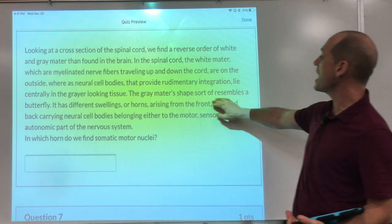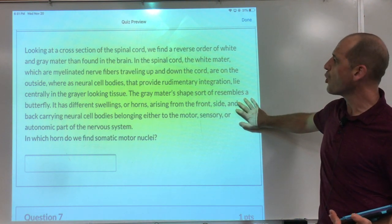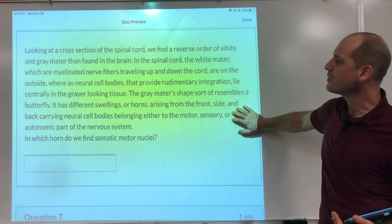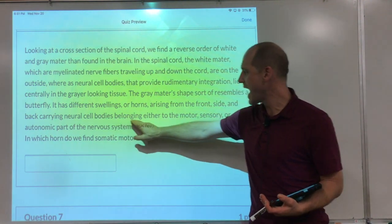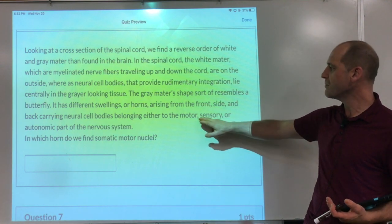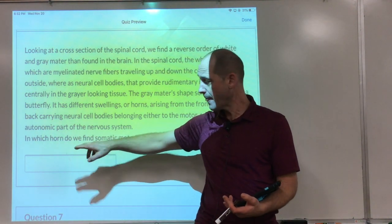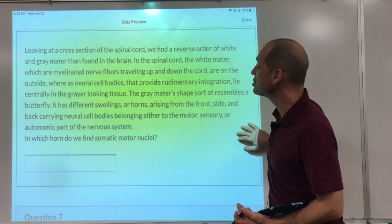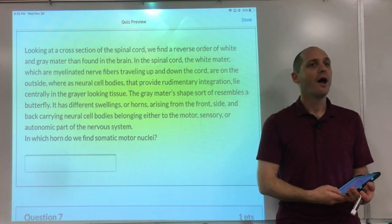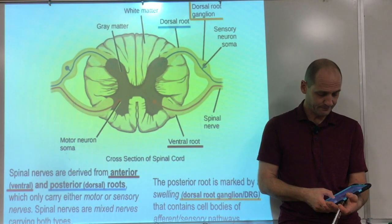Anyway, the gray matter shape sort of resembles a butterfly. It has different swellings or horns arising from the front, side, and the back, carrying neural cell bodies belonging either to the motor system, the sensory system, or the autonomic part of the nervous system. In which horn do we find the somatic motor nuclei? Whoa, that's a challenging question, the way I ask it. In which one? Yes.